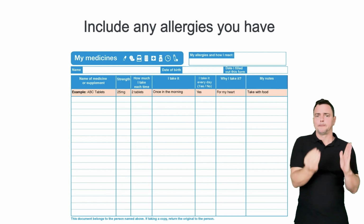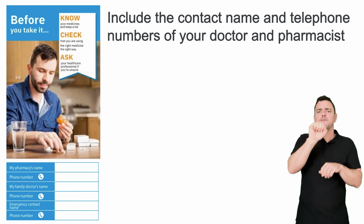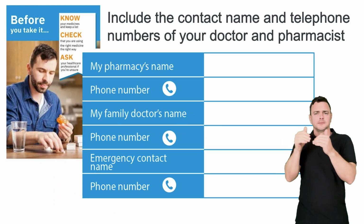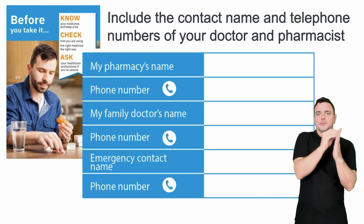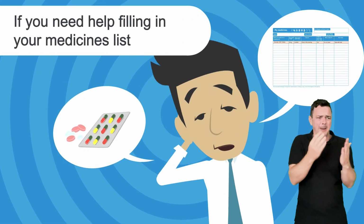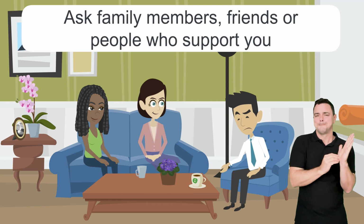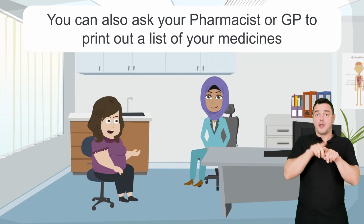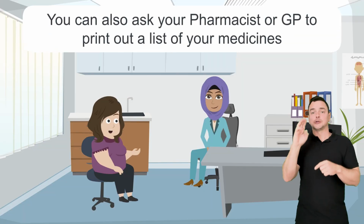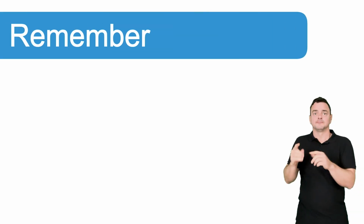Include any allergies you have. Include the contact name and telephone numbers of your doctor and pharmacist. If you need help filling in your medicines list, ask family members, friends, or people who support you. You can also ask your pharmacist or GP to print out a list of your medicines.